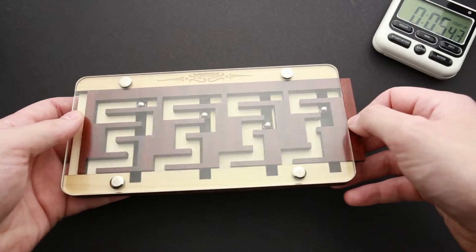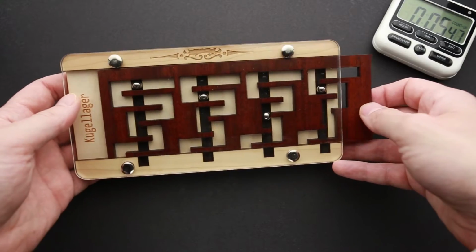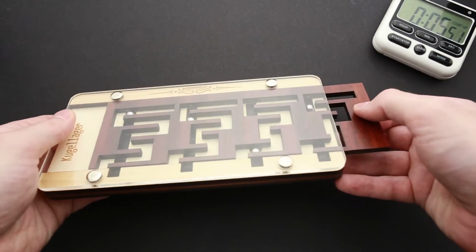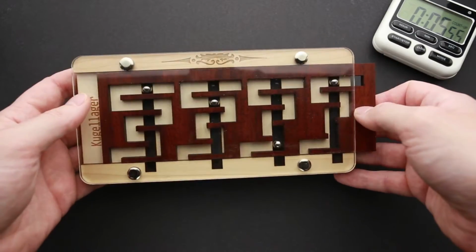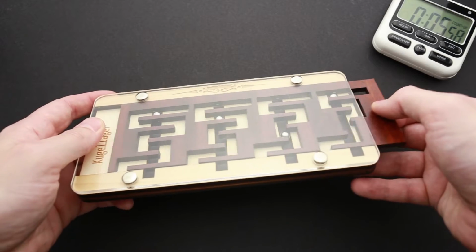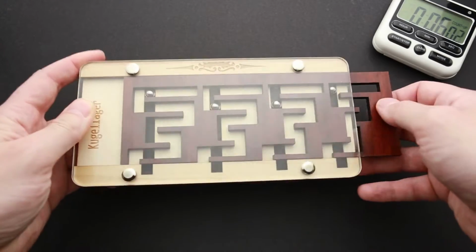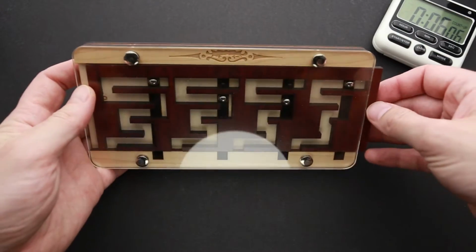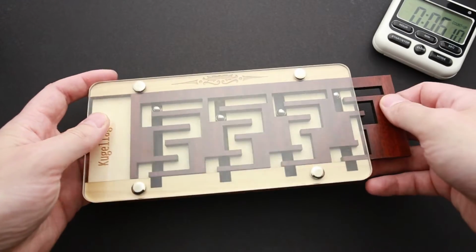Now the first goes up, and the second I have to move down. Okay, and now I think that I will be able to move the... not now, now I have to move the second ball up. And only now probably I will be able to move the third ball. No, still I can't move it. What is wrong now?